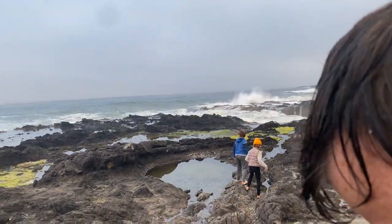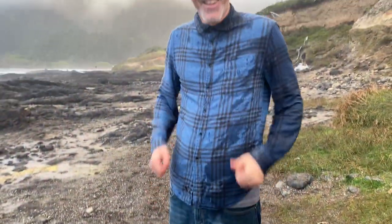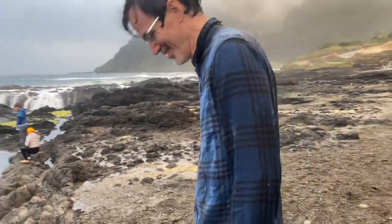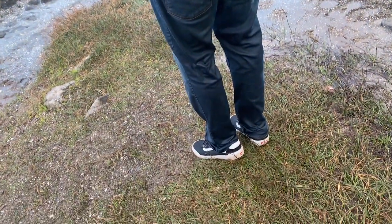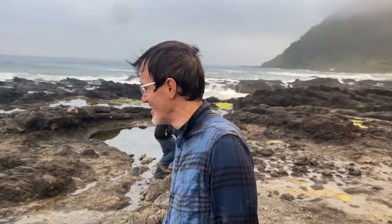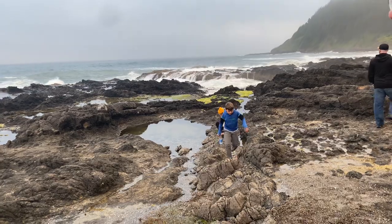But my feet are soaked. Dad just came back from the Thor's Well. That's how he looks. He's soaking wet. Look at that. His back is completely soaked. But we're having fun.